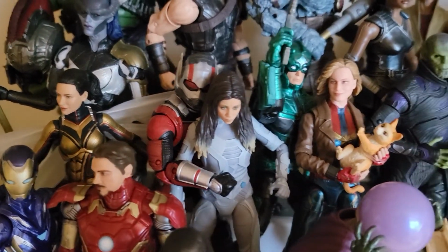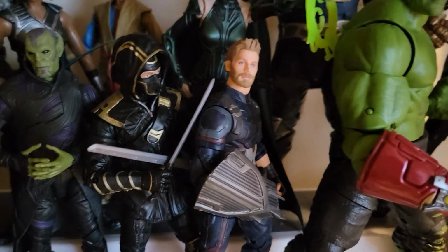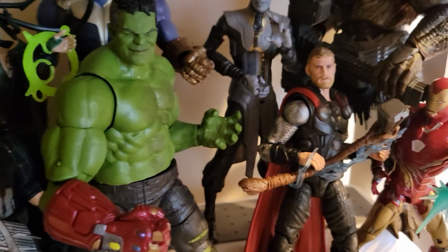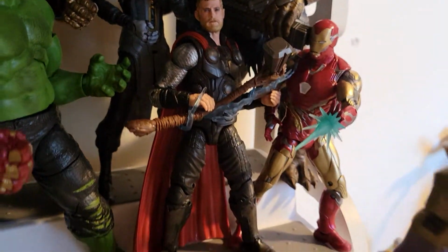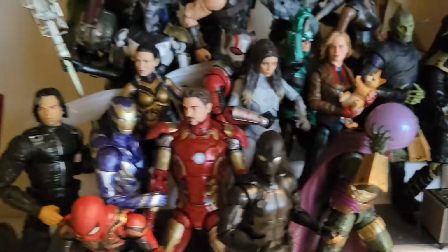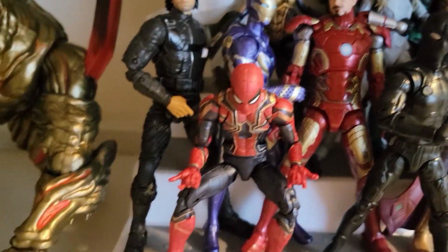Ant-Man and the Wasp with Ghost, and now we move to Endgame with Captain America and Ronan, with Smart Hulk, Thor, and Iron Man over here. We do have an armored Thanos. Then we have Bucky, Rescue, Iron Man, and Iron Spider.